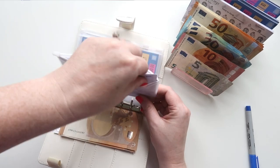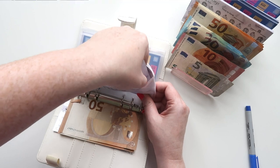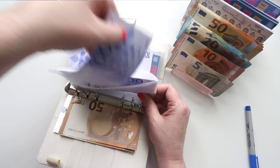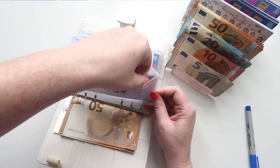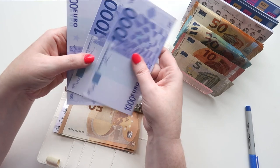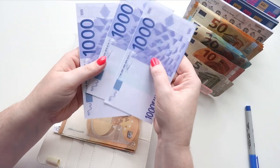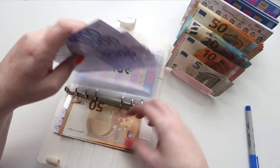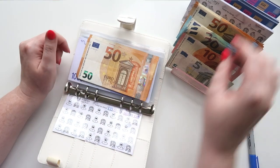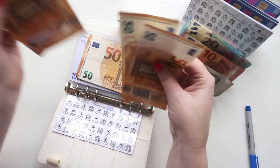They don't like to come out in bulk because you kind of have to bend it a little bit, because the thousands are so big. So we have 3,000 in the bank, and then 100 in cash. What I'm going to do is put 140 euros in here this week.